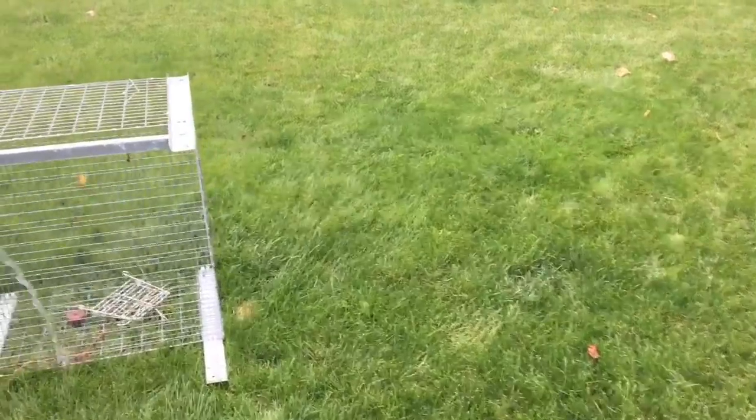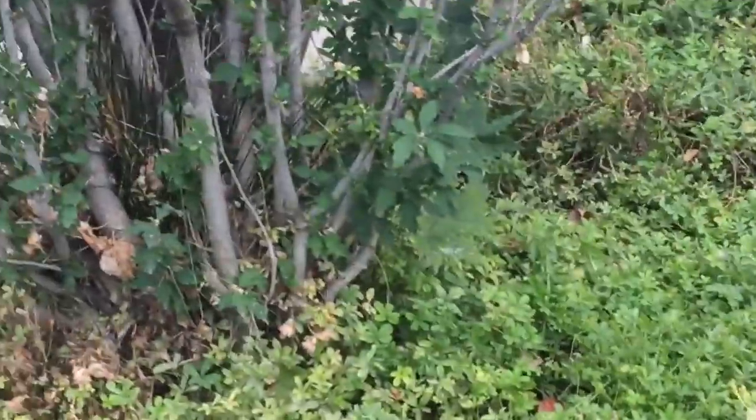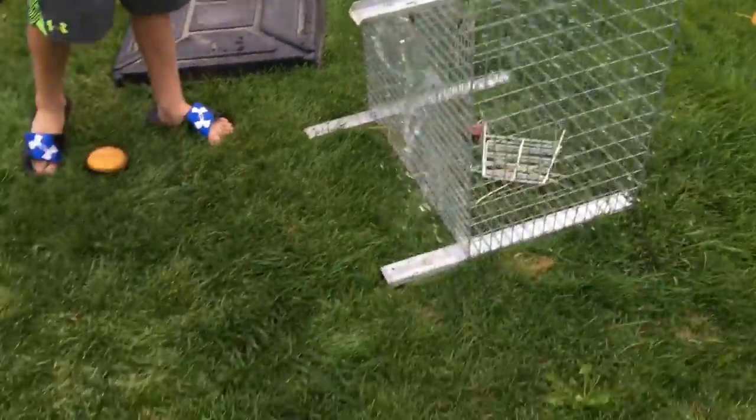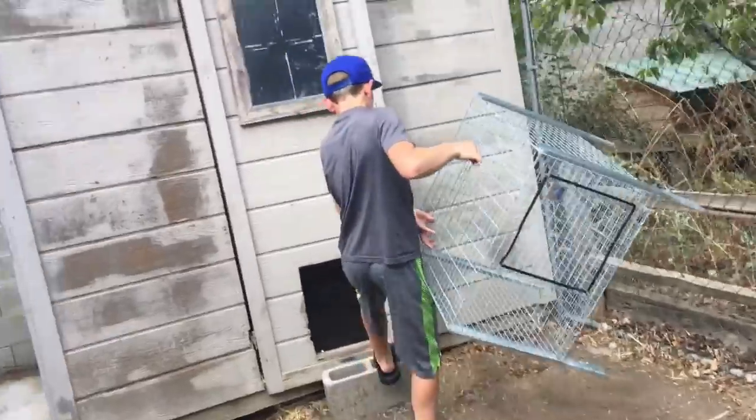Okay, so yeah, ew, I just found two spider webs. The black widow is gone. It's in there somewhere. You're getting water all over my feet. Gross. Okay, so yeah, we're spraying that off. Oh, Bridger, look at what I just found.